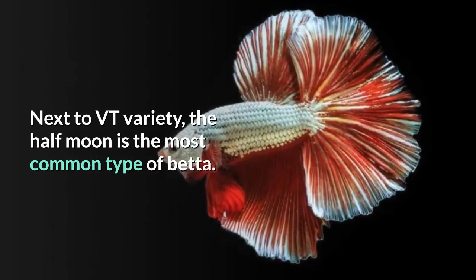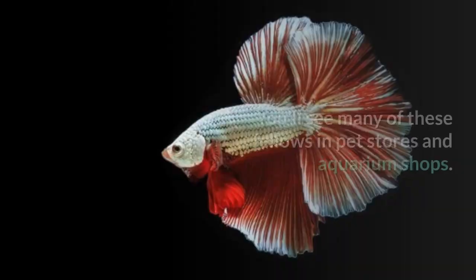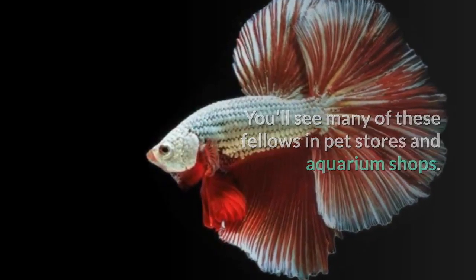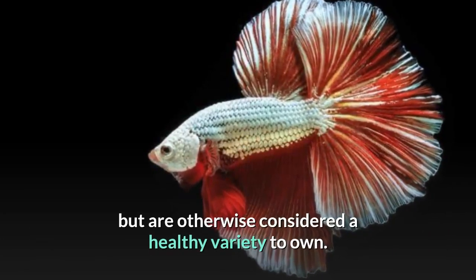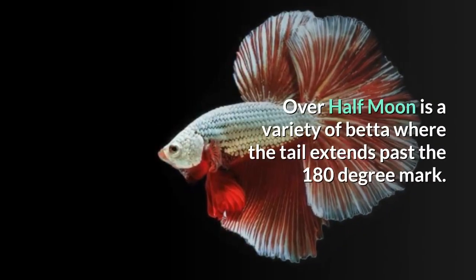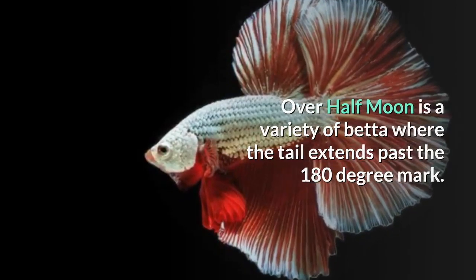Next to the VT variety, the half-moon is the most common type of betta. You'll see many of these fellows in pet stores and aquarium shops. They are prone to the typical betta health problems but are otherwise considered a healthy variety to own. Over half-moon is a variety of betta where the tail extends past the 180-degree mark.